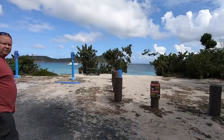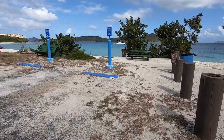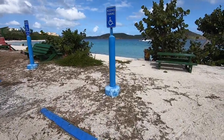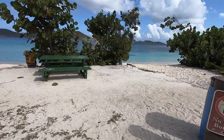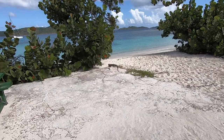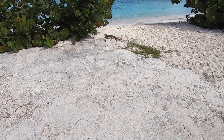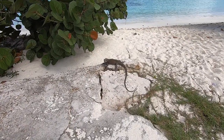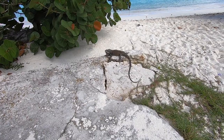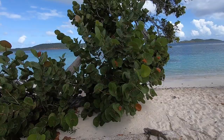Lindquist Beach. Oh, wow. A lot of bikinis. Oh, the horses are down there. Oh, the iguana, babe. Oh, my goodness. Hi, buddy. That's an iguana. Oh, my word. He's going to get this bird. Hi, buddy. Oh, thank you for posing for me. I'm going to go look at your beautiful beach.